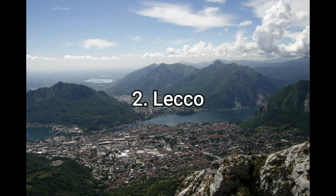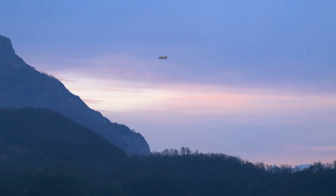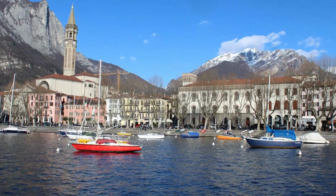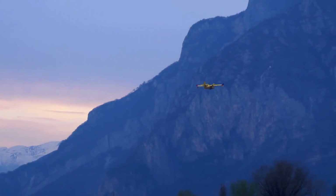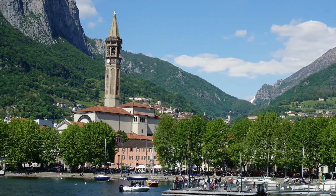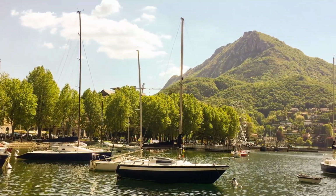Number 2. Lecco. Next up on our travel guide for Lake Como is the city called Lecco. This city has around 48,131 inhabitants and is situated about 50 kilometers or roughly 31 miles north of Milan. Lecco, also known as Città di Lecco, is located right at the very end of the Lake Como branch on the southeastern side. Because of its position, the branch is also called the Lago di Lecco or the Lake of Lecco. This town is such a favorite for tourists and residents that it was named the Alpine Town of the Year in 2013. This region was given the status of a city on 22nd June 1848.